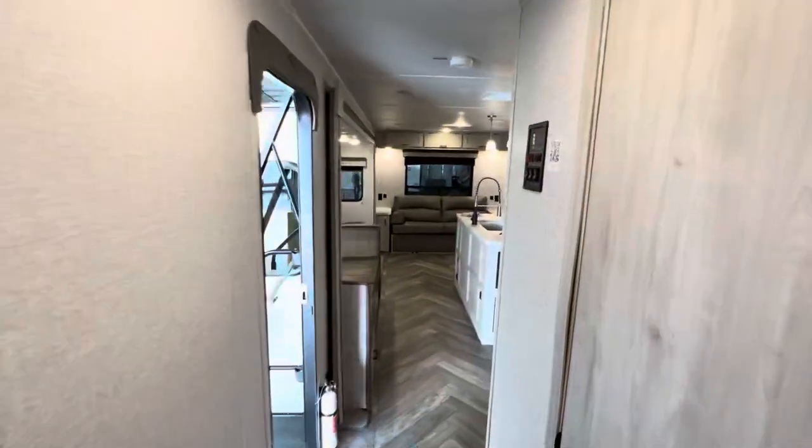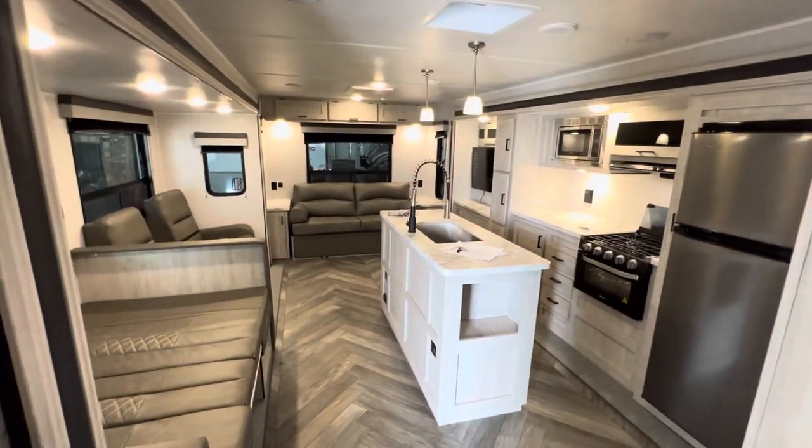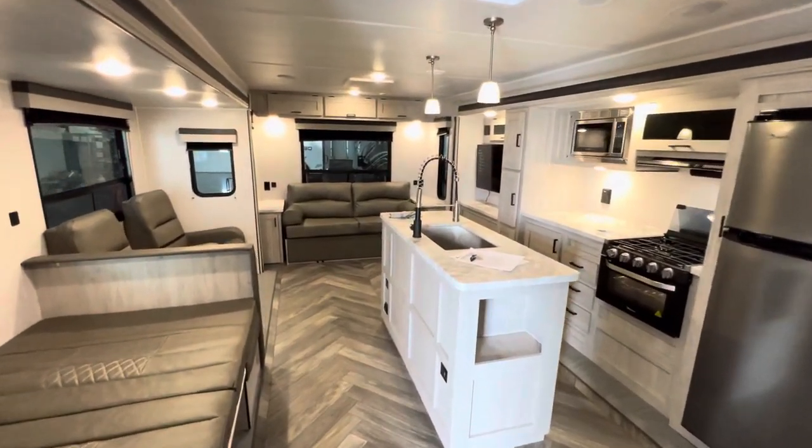But I think that about wraps it up here for the inside portion. Again, this was the 2022 Della Terra 292MK by East to West, a subdivision of Forest River.